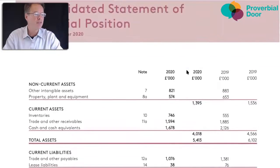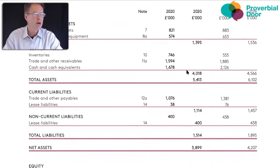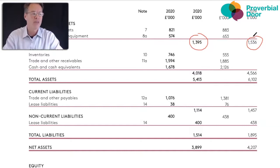If we look at the statement of financial position, this is the balance sheet. What we see is the non-current assets a little bit down from the previous year, probably suggesting that there's a little bit of investment going on, but the depreciation of the asset is greater than the investment. Again, that's not sort of a long-term sustainable picture.